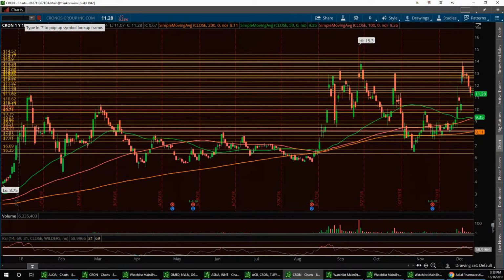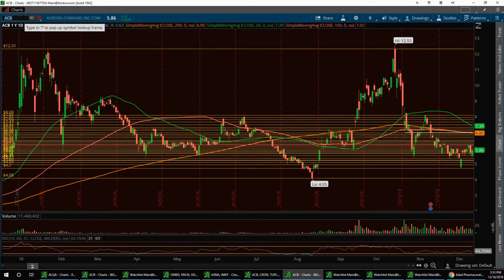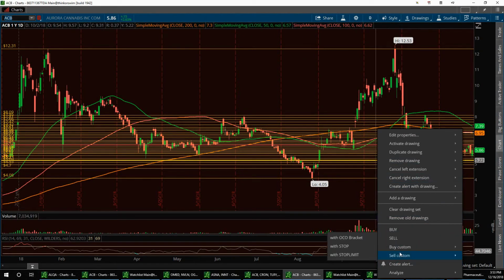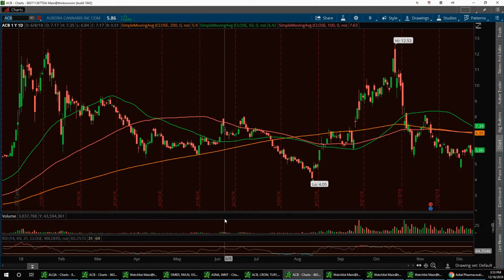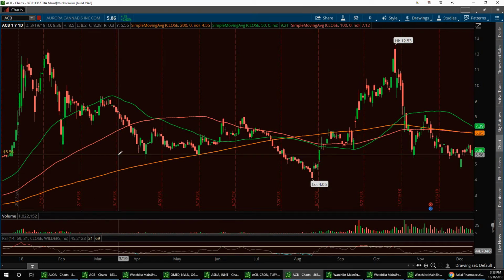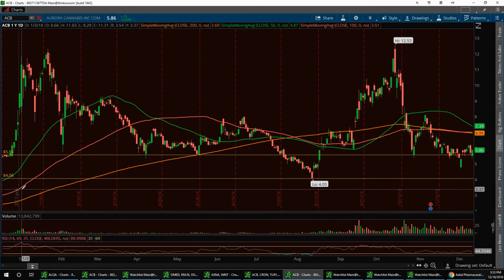And right after it, we got ACB. It's kind of pulled back a little bit. I think I can go ahead and erase some of these trend lines and start fresh with this one, which I will. I get a clearer picture of it now, so I'm looking at probably a support level right in here. Maybe a good little first support, and anything below it's a strong buy. This is ACB.